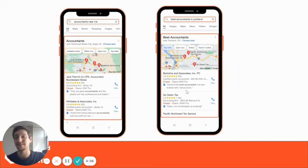There's a good chance it's not you, because there's only 3 businesses that get to show up for these types of searches in the maps area. And there are likely, depending on the town or city you live in, dozens of accountants. So there are only 3 winners here, and they get the lion's share of the traffic, the lion's share of the calls, and it's kind of a self-fulfilling cycle there.